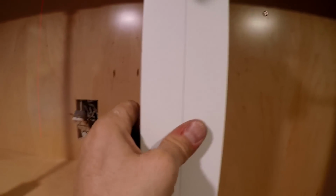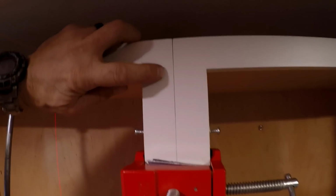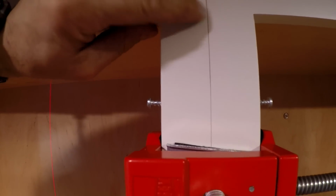Never get rid of that line with white cabinets. The wood has got a slight bevel on each end. And up here, it's even more beveled. See how it gets tight and then loose? That's because this wood is rounded over.